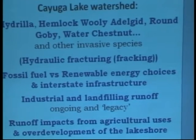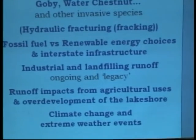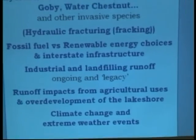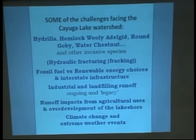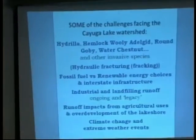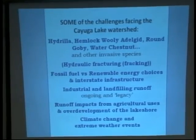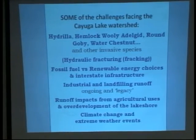for the time being we have a ban in New York State on fracking, but that doesn't prevent infrastructure such as pipelines and associated projects from rolling across our region. So it's not like it went away. And the gas is still in the ground, and somebody may come back looking for it again sometime. So it's still on the list. And then there are the big battles going on over fossil fuel versus renewable energy choices, and what kind of future we'll have here, and how that will affect air and water quality.